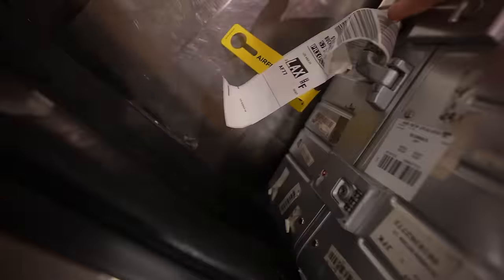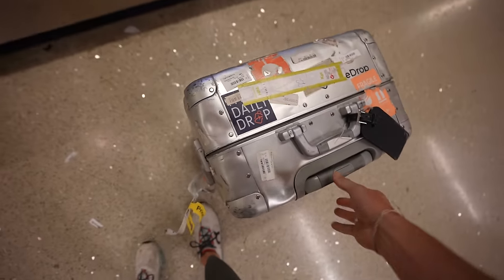No way. The priority tag actually worked. Kara's bag is one of the first off the carousel. 10 points for Air France.